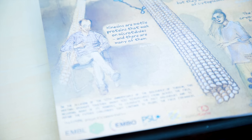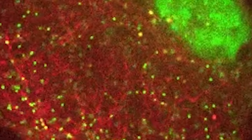We know about kinesin now, we know a lot about how it moves, but there's still so many fundamental questions that we don't know about how all this motility is regulated, how all of these cargos know how to go to the right places. There are always new questions that one wants to know the answers to.